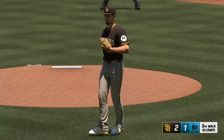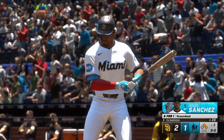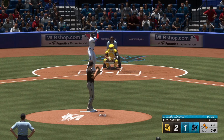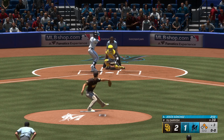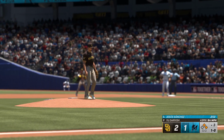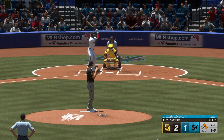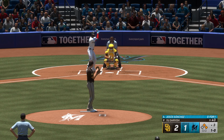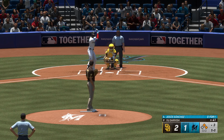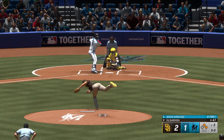Well, now he's got 2 runners on after that walk, and things can get out of hand in a hurry in these situations, so he's going to have to find a way to get back into the strike zone. Now it's the right fielder, Jesus Sanchez. Grounded out his first time. Just missed. That's ball 2.